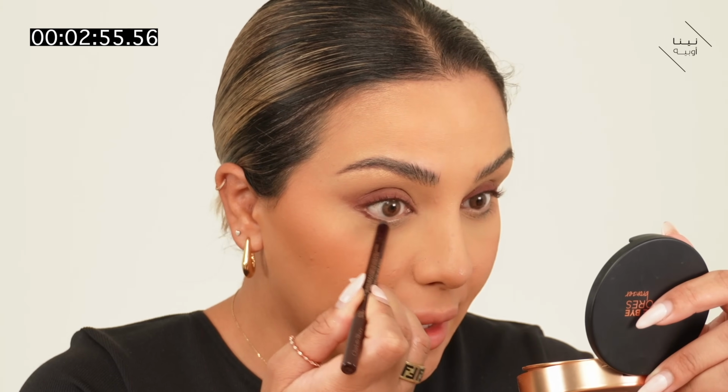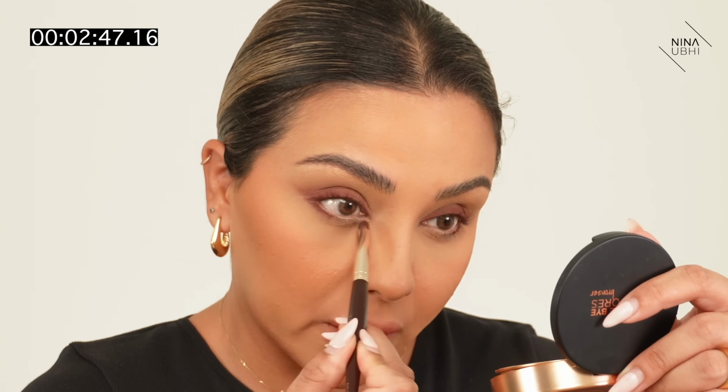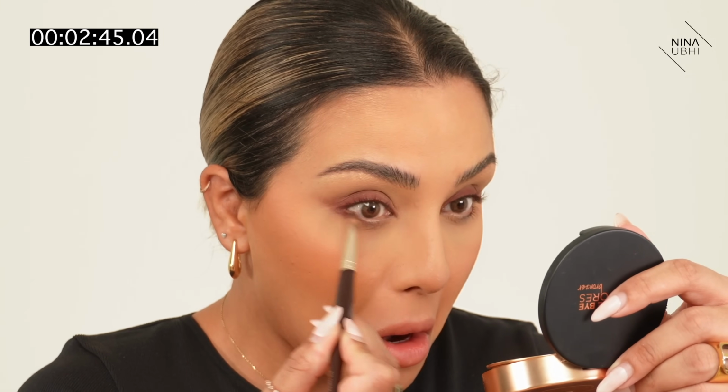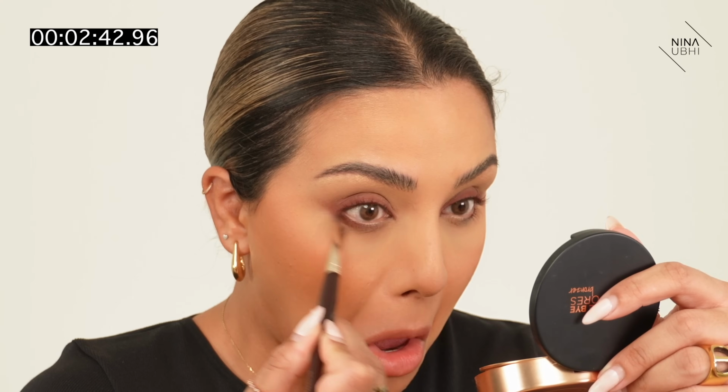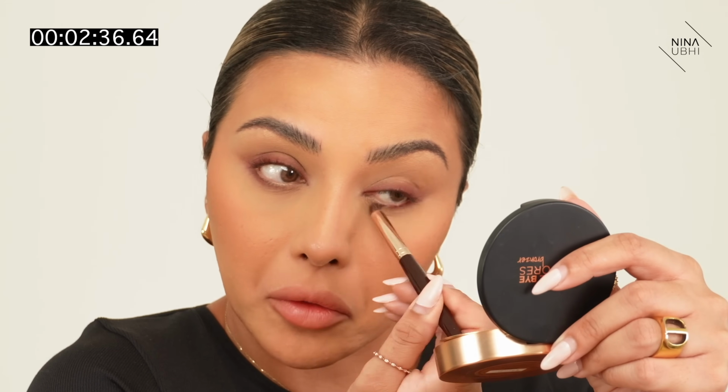Just going into the lash line. Into the lash line, only a quarter of the way, because that's all you're gonna need, and the rest will kind of spread out itself. Go side to side. And then slowly you can spread that out. So you don't actually need to apply the product everywhere.